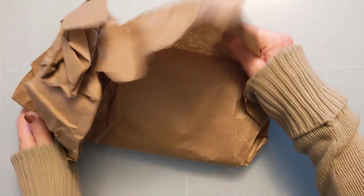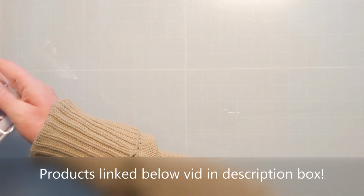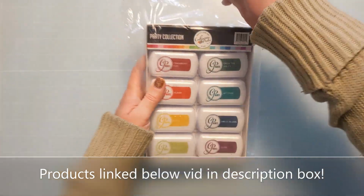Okay, I got it wrapped up here. I'm going to set it aside. Now the main thing that I got, and I'm very excited about this. Look, more Catherine Pooler inks.